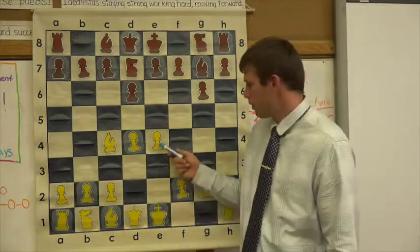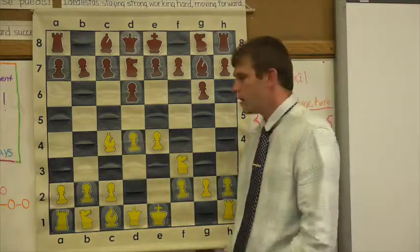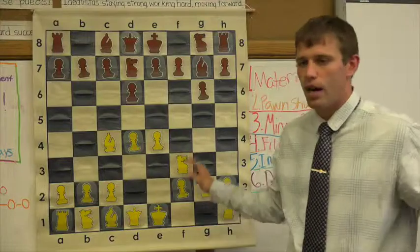So now we move on. What we do is we cross that move out in our analysis. We have 3 candidate moves right now. We say, boom, e5, cross it out, we're not going to play that move.